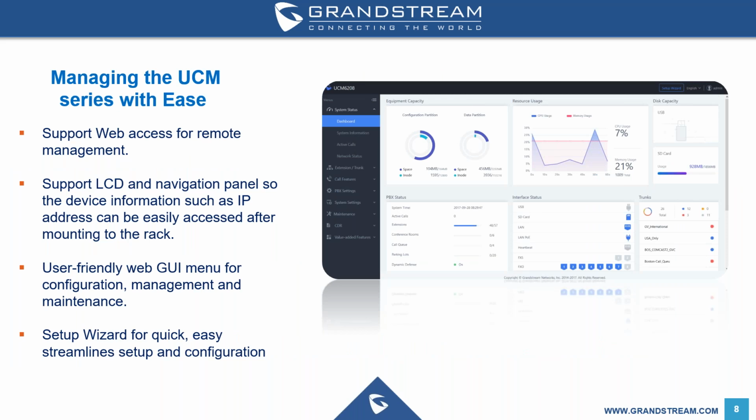Now, let me show you a little bit about the web interface. This is how it looks. It's so nice, so easy. Everything is in one dashboard. From the dashboard main page, you can see everything in one shot.